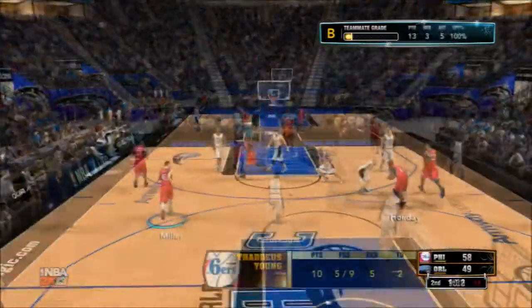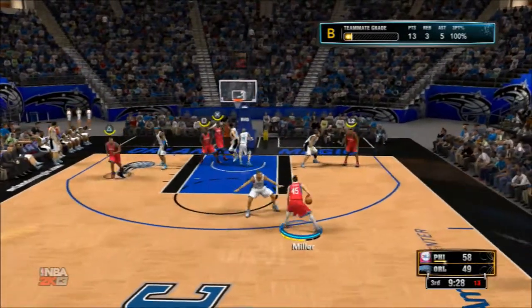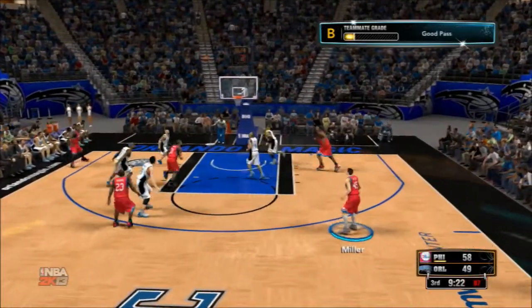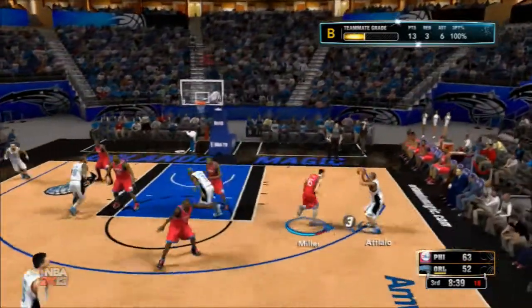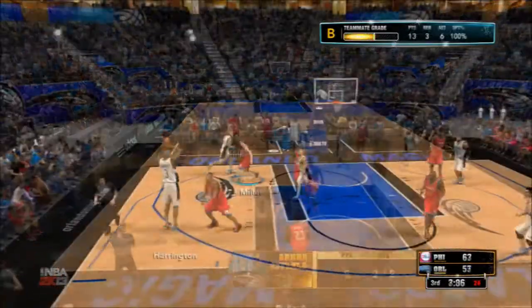Miller's got 13. They've got a Flalo. Al Harrington is out there with Hedo Turkoglu. Then there's Glenn Davis, and it's Nelson in at the 1 spot. That's the 5 to begin the second half for Monty Williams. Richardson, good. He dishes it to a Flalo. The 3, and good coming off the assist from Hedo Turkoglu.